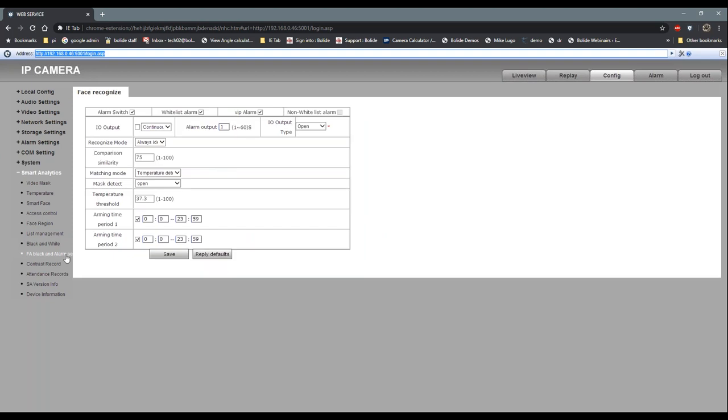This is alarm settings. So whitelist, VIP list, non-whitelist alarm. Any of those things, you can. This is where you would get your input/output triggers. You can also set time periods. This is also your temperature threshold. By default, of course, it's going to be set for you already. The optimal temperature, you can adjust that.